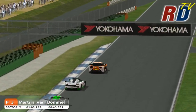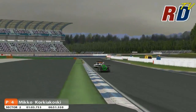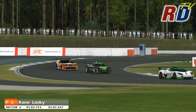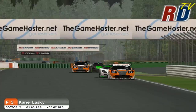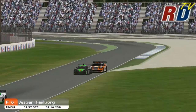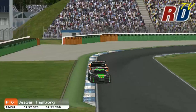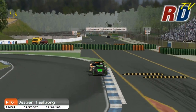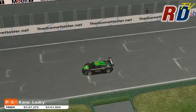And we see a contact now between Martijn Van Bommel and I think it's Kane Lasky. We have an interesting battle for P3, 4, 5, and 6 now. Some cars have pitted and some haven't. Kane Lasky is holding Jesper Taulborg a bit now in the Mercedes Arena, and Korkiakoski is trying to overtake the other FDR car for P3. Korkiakoski made one pit stop, the same when he repaired, but I'm not sure about.